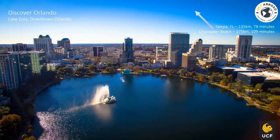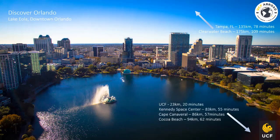If we were to go in the opposite direction and go east of Lake Eola, we would find UCF just 20 minutes away from downtown Orlando. Go even further east, around 40 minutes away from UCF, we'd find ourselves on the east coast of Florida, where you can find the Kennedy Space Center, Cocoa Beach, and Port Canaveral, which is another major port here in Florida, located along the Atlantic Ocean.